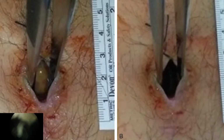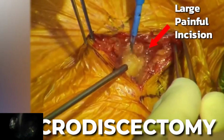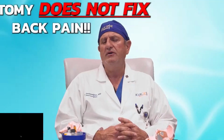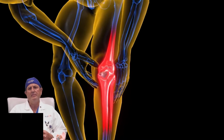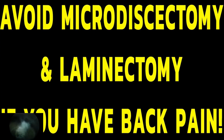An alternative treatment is called a microdiscectomy. Microdiscectomy is another invasive procedure where the surgeon is removing bones and ligaments to get down to a herniated disc that's pinching a nerve root. Microdiscectomy is not a treatment for back pain. It is only recommended for leg weakness, leg numbness, and leg pain. Microdiscectomy does not fix back pain and should be avoided if you have back pain. Laminectomy does not fix back pain and should be avoided if you have back pain.